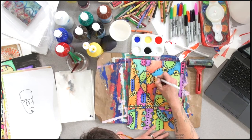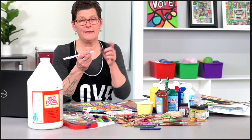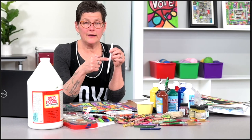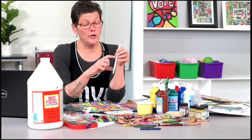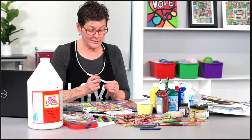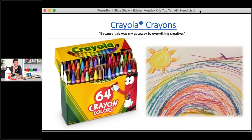The Sakura Jelly Roll, any of their gel pens are a little bit more expensive than some gel pens that you just get off the shelf because the tip is patented so that all of the ink comes out of it. So when it's used, you will be able to see that all the ink is gone and it's fabulous. That was my second to last. And my last is the Crayola crayon.